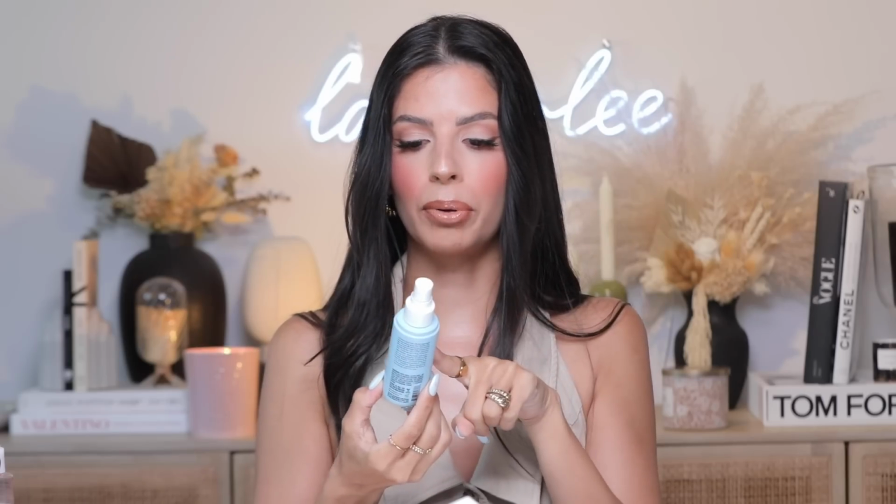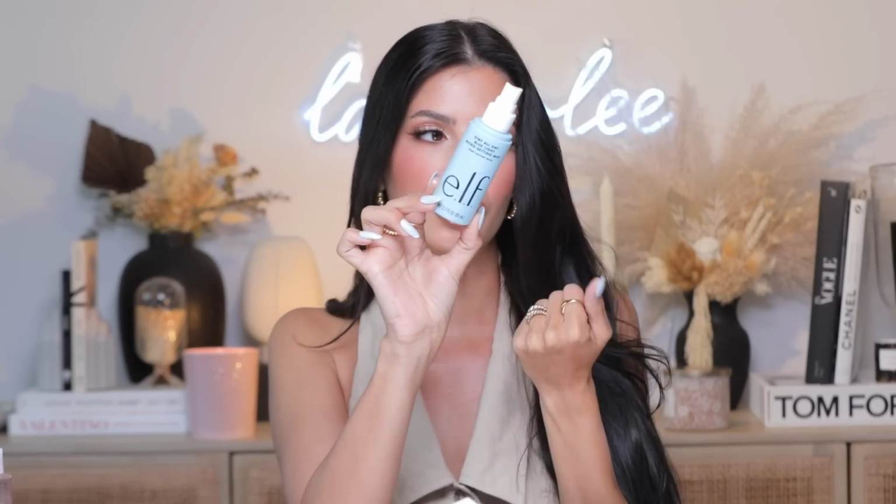Then we have the Blue Light Setting Spray. I don't know about the Blue Light Life, okay? I don't know what that means or what that's gonna do for me. All I know is that it's a really good setting spray and it is long lasting. So anytime I wanna do something more affordable, this is just what I reach for. I just love it. It's a great formula, helps your makeup last. I'm into it. Okay, and that is everything.